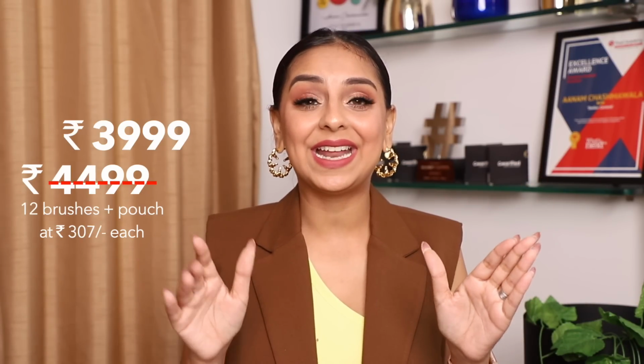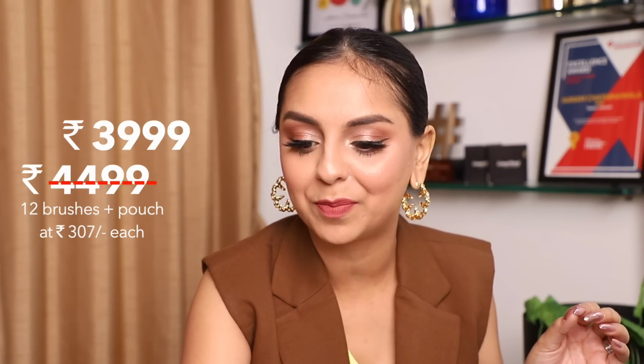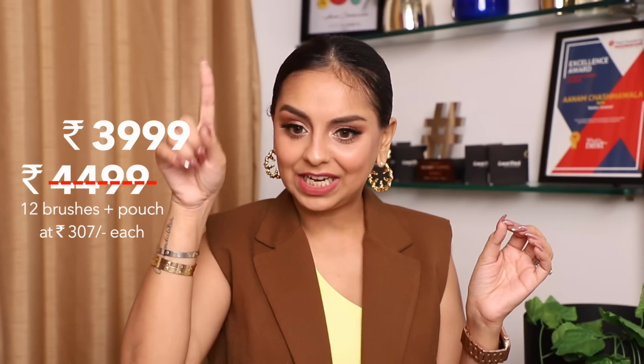Coming to the launch offers, we're basically helping you save around 500 to 550 rupees on each of these orders. If you buy the entire set of 12, which comes along with the pouch, I forgot to mention that earlier, I think when you buy all 12 together, you get the pouch free. Typically that's for 4,499. Just for the launch offer, you will get it at 3,999. The minute you say 3,999, it means you're getting each of these for 307 rupees. I'm of course counting the pouch as well.